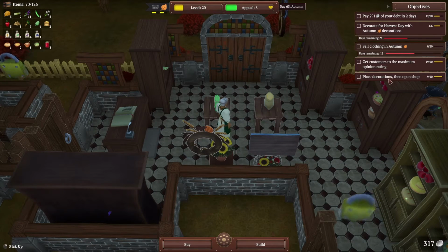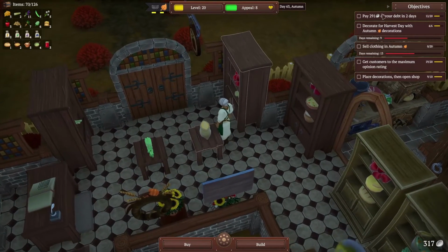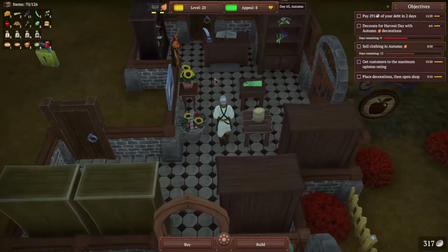Did we complete one of these things? That seems like a lot of money. Didn't we have 27 or something at the start of the day? Okay, I'm not complaining. We've got 317 money. That's absolutely fine. That's wonderful. Okay, so yeah, we can pay off our debt. So what we need to do is just restock a little bit.